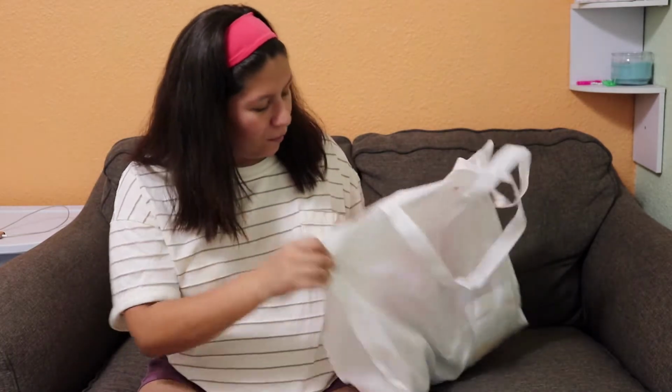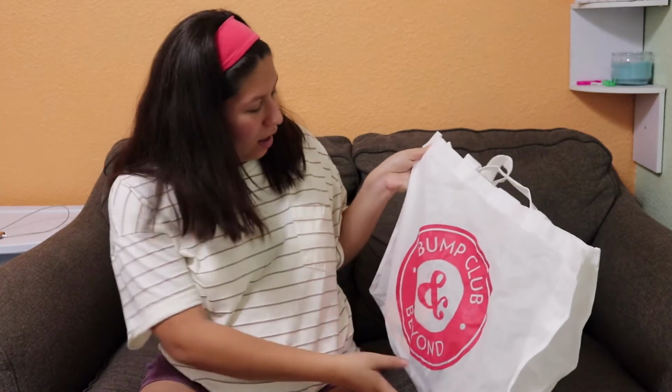And today for life, I'm actually going to be sharing with you guys what I received for free, completely for free, through Bump Club and Beyond. For those that do not know, I am actually 31 weeks pregnant. There we go. As you can tell, I'm 31 weeks pregnant. I am pregnant with my little baby boy, and it's actually my first baby, so I am a first time mom. So I don't know what I'm doing because I have not done it yet.